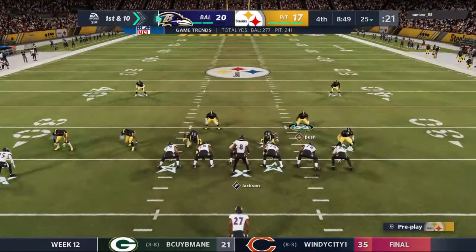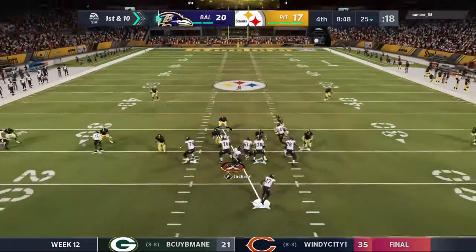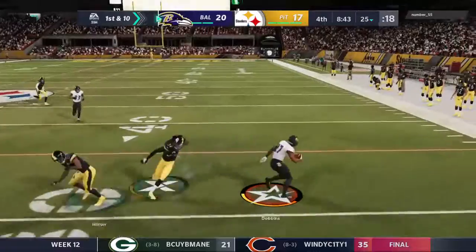The Raven offense set at the line for this next drive. I'm curious to see, Charles, about the play calling on this drive. Last time out, the interception that led to a touchdown. Here we are, very close, one-score game.